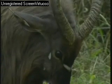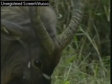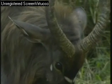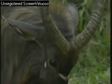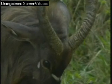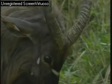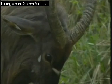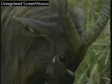See those ridges on the lower parts of the horns. If they do get to the stage where they actually lock horns with each other, that allows them to get better grip on each other, so they can really feel the strength of the other male, or push their own strength onto the other male, turning and twisting each other. Also to prevent the horns from slipping too much, hopefully avoiding some injuries.